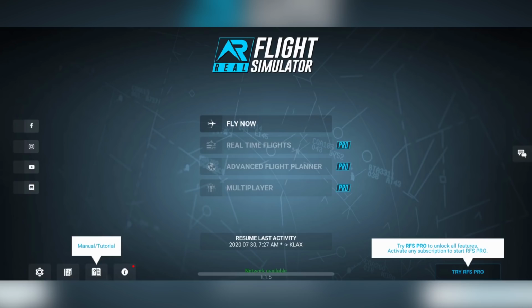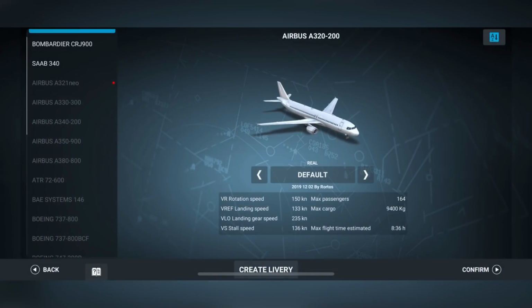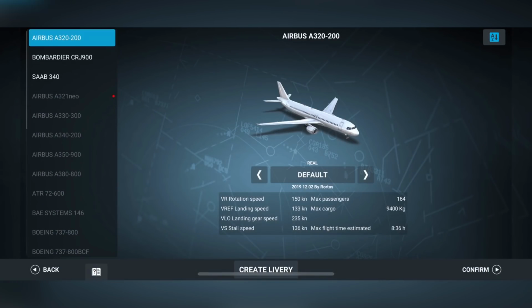See, the thing is, a lot of people say that the developers, which is Roartos, I think that's how you pronounce it, kind of stole the whole flight simulator from Infinite Flight. You know, the layout. If you compare these two, they are very similar, but I think it works like that. Okay, so for these 99 cents, you get a few planes. Yeah, this is fine. You do get global flying, which is great.